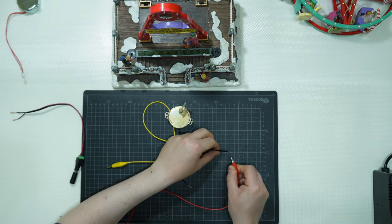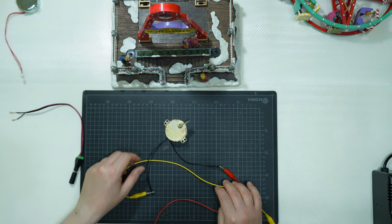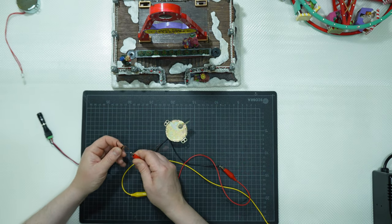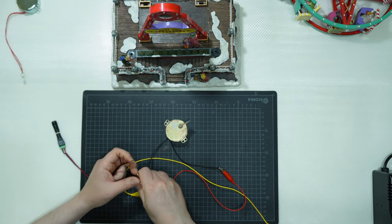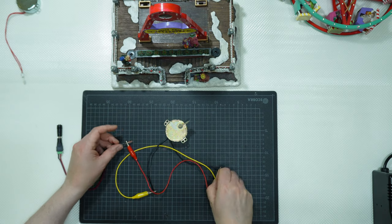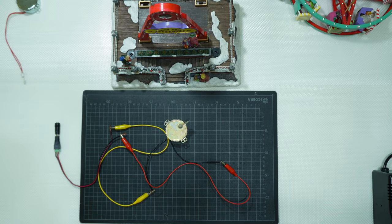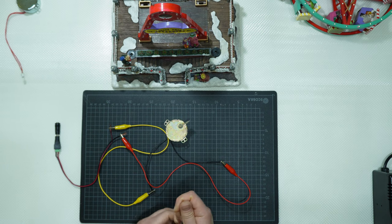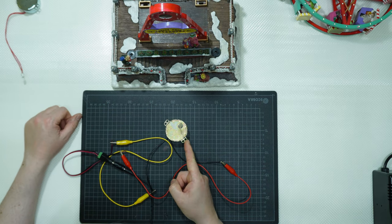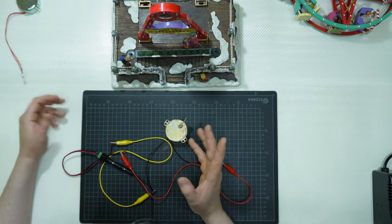I will get here and there some crocodile testing clips. And then here I have a connector. I usually do that for testing purposes. Let me get one crocodile here and the yellow one from the other side, trying not to touch anything together. Then some power. This is the AC adapter, and then let's get inside. And da-da, it has started turning, so it makes 5 to 6 rounds per minute.